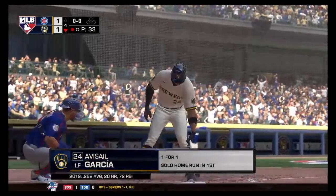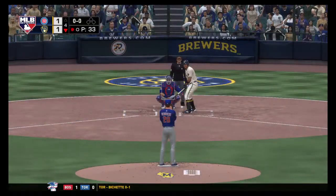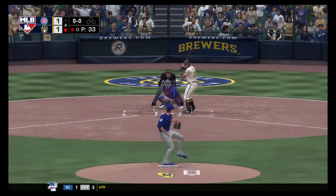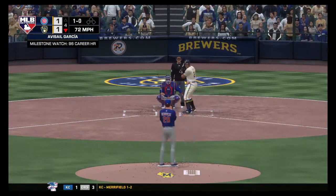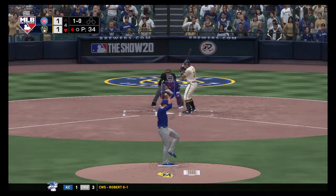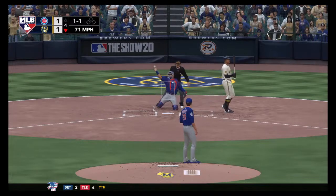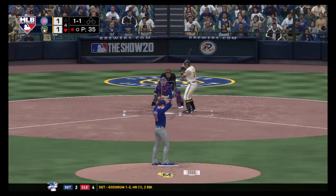So here is Avisail Garcia. Yeah, in his last at bat, he hit a changeup out for a home run. So it'll be interesting this AB to see if they give him a steady diet of fastballs. And here's a first pitch curveball that bounces on him there. It's ball 1. A ball and a strike. Hey, I don't blame him for giving up on that curveball. That was a rainbow coming out of the sky. Stole a strike.